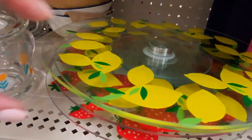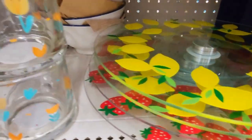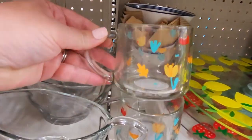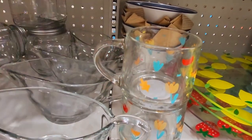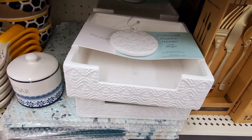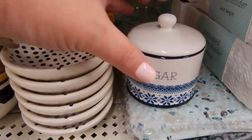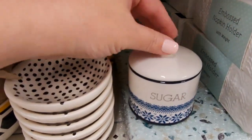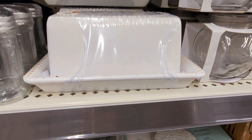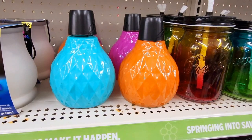And this strawberry turntable. I know we saw the lemons earlier. This is so pretty for $3. I've been tempted to buy this over and over again. $3. Napkin holder for $6. Oh, this is so cute. $3. Goodness. Really pretty trivet for $3. Vintage farmhouse for $5. That's so cute.